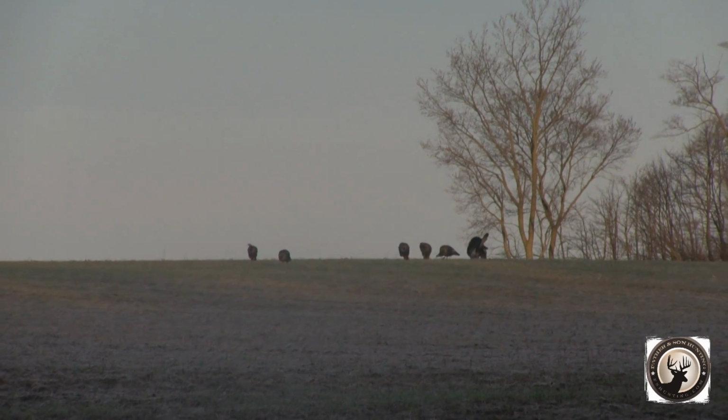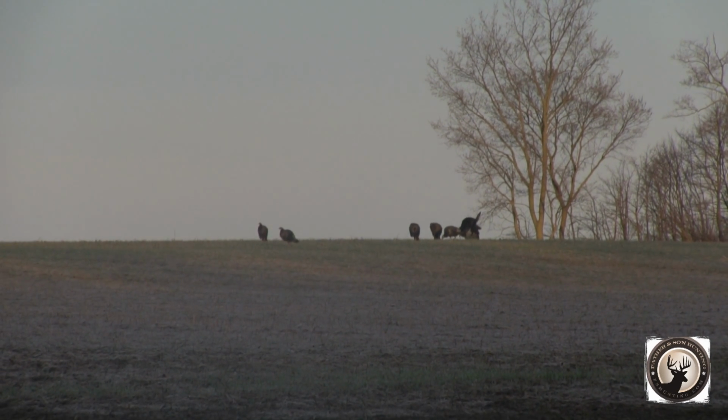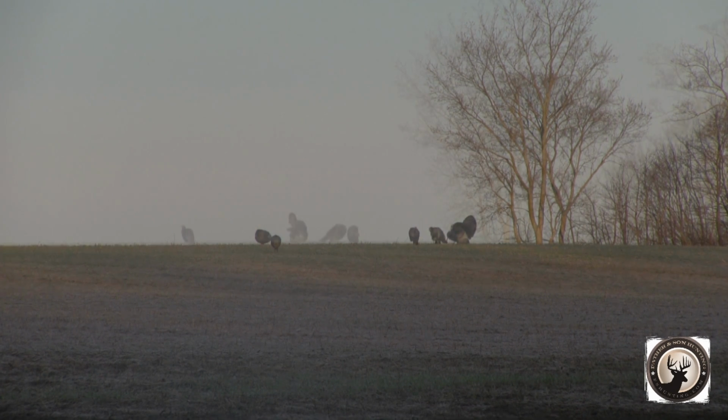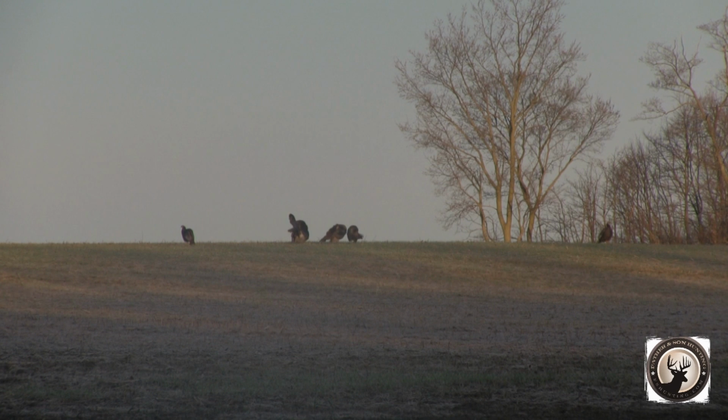So these five hens are feeding up on top of this hill with this nice big tom strutting out, fanned out, doing his dance up there with them, having a great morning. So what happens to these hens? Well, they start to cut across in front of me, but about 200 yards out.